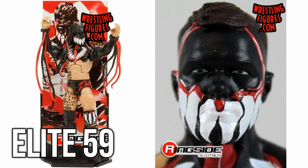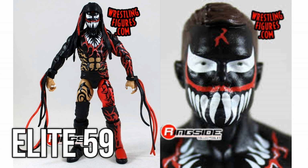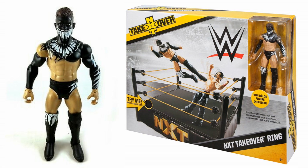Let's have a look at Finn Balor. Of course, we're starting with Finn Balor. Not only does Finn have a painted face, but he actually extends it down to the body. There's been some absolutely epic Finn Balor Demon King figures that you can see on screen. Check this one, though. This is kind of like a rare one. It's a basic Demon King.